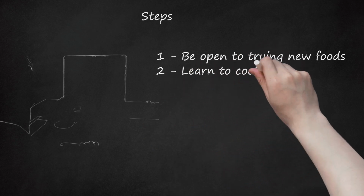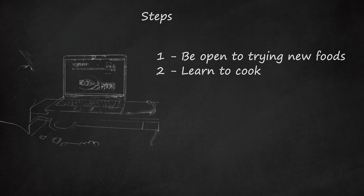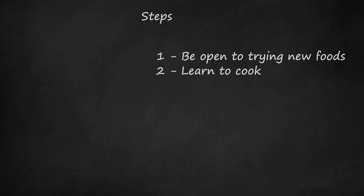2. Learn to cook. Healthy vegetarians avoid processed foods. Study vegetarian cookbooks with simple recipes that include a variety of vegetables, grains, nuts, legumes, fruits, and healthy fats. Eating at home lets you control the nutrients you consume.